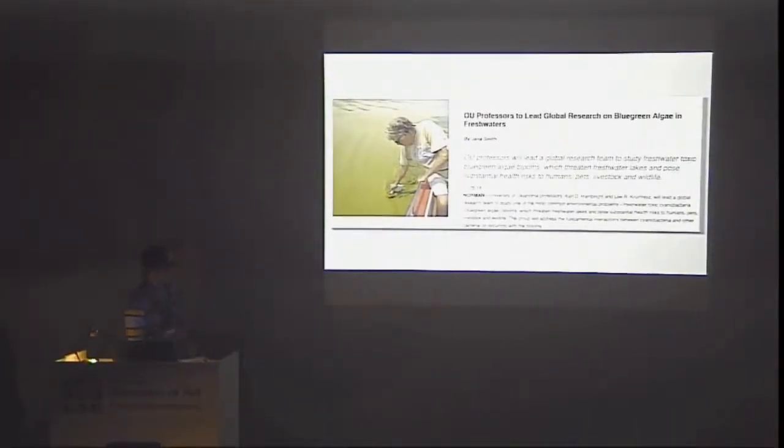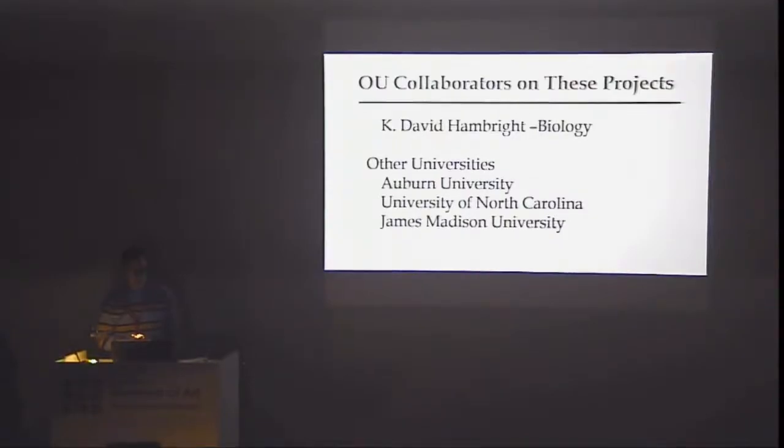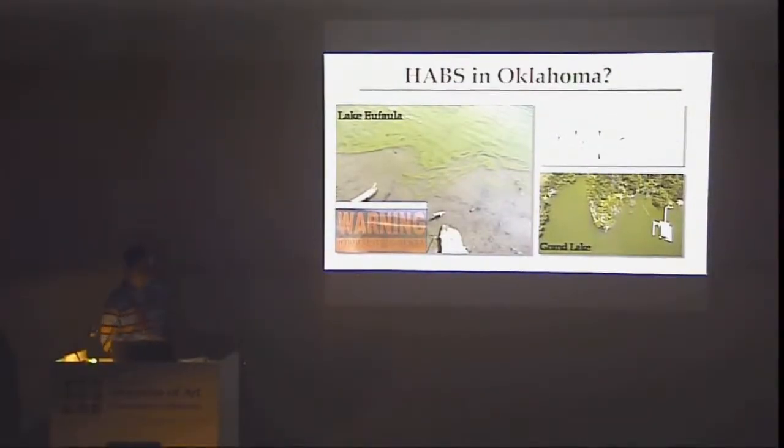So another project that we've been working on is looking at cyanobacterial bloom microbial communities. This is a project that was recently funded with Dave Hambright in biology. Here are our collaborators, Dave and people at Auburn, UNC, and James Madison. As you know, cyanobacterial blooms are a global problem. They're also a problem in Oklahoma. This is what it looks like.